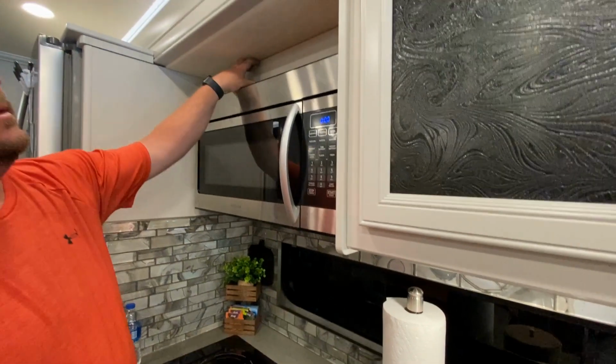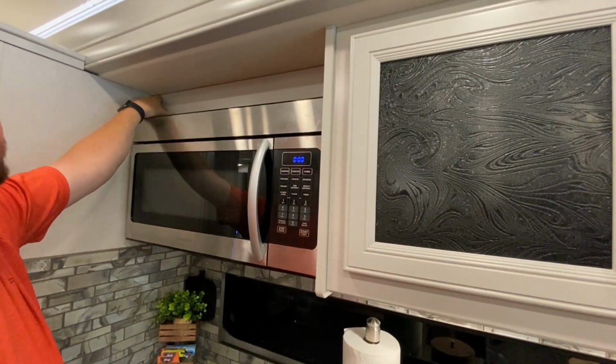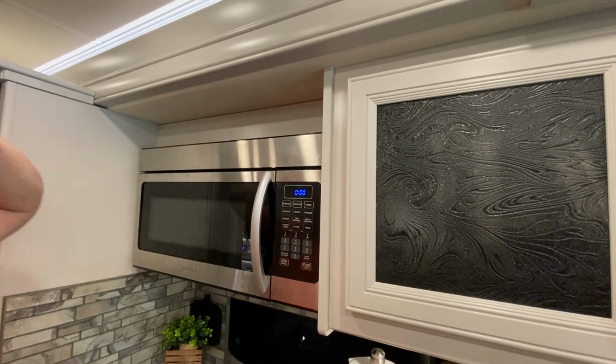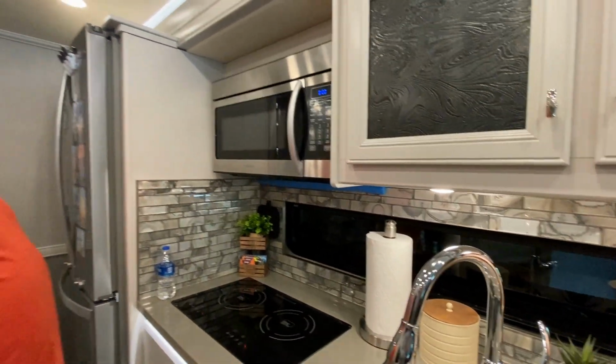And to take the top off, because you can't get down to the top like you would in a normal kitchen, I believe, and I haven't pulled this out and I'm not going to, but I believe you pull this piece here off and then you can get to the bolts where the microwave bolts in. Yeah. But I'm going to let Rev fix that.